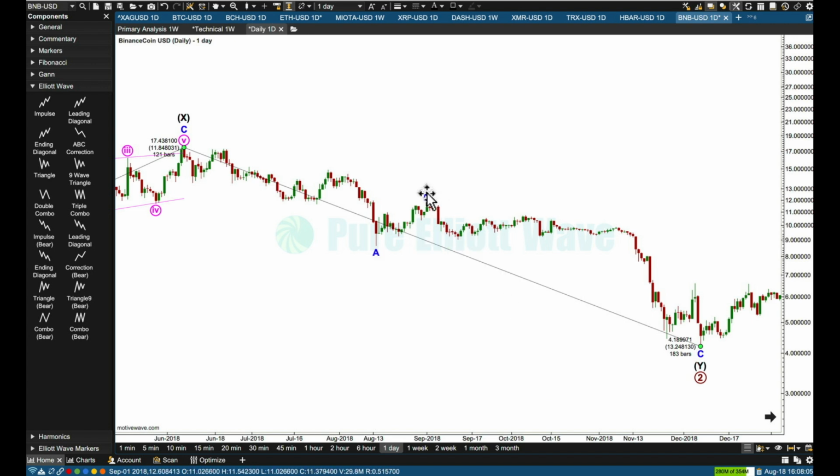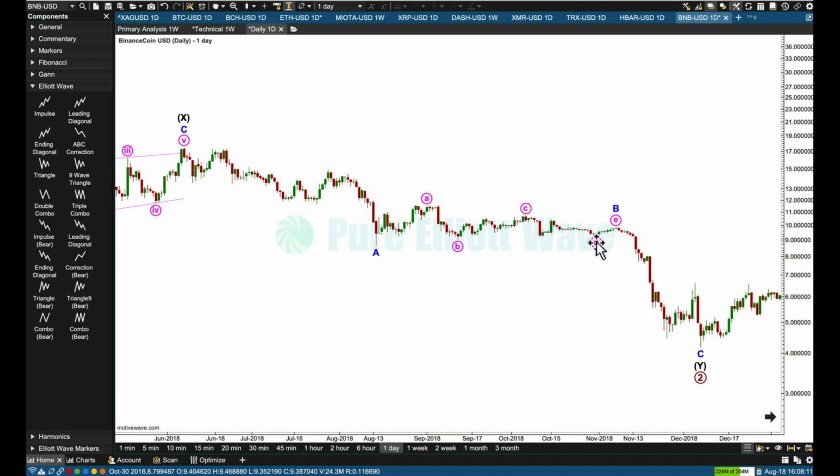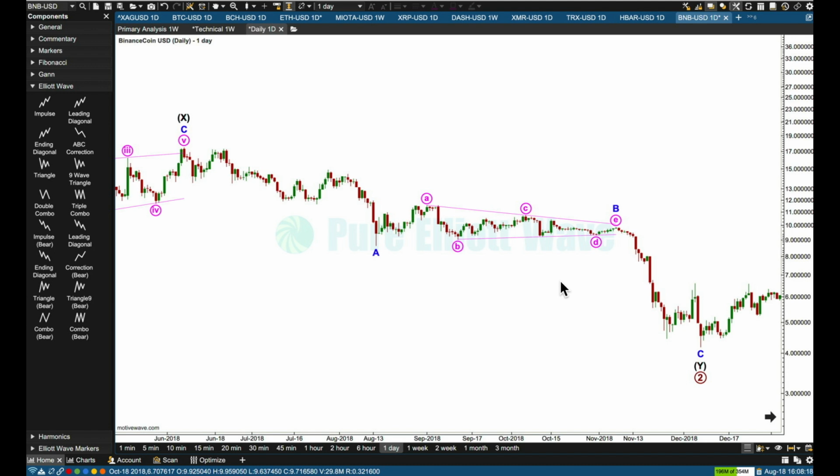So, I wonder if we've got a triangle in here for B. I don't know if this is going to work. Let's see. I think that's going to meet the rules, but will the trend lines be adhered to? Oh, yes, very nice. But now C looks like a 3-wave structure. Okay, I'd want to put A here. I'm going to adjust this triangle, a running triangle maybe. No, because then B hasn't retraced A, so that's not going to work.